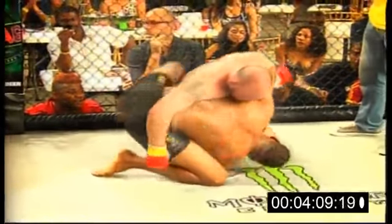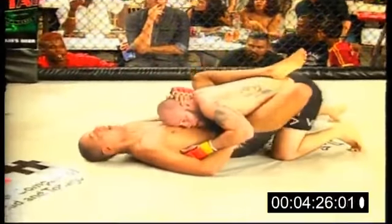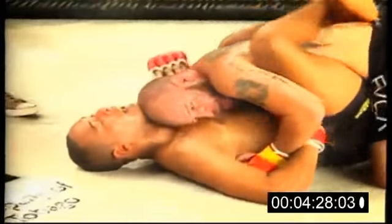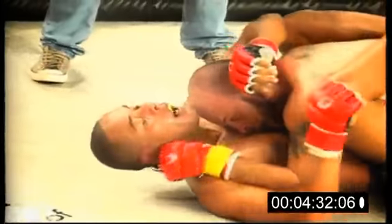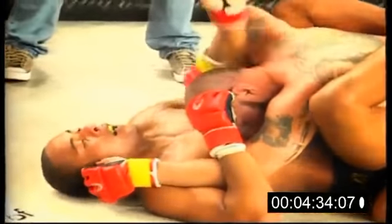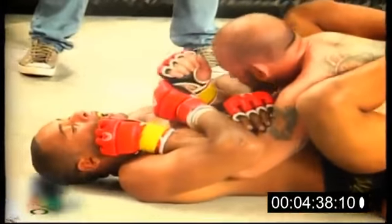Dieter has a great position here. Anthony getting up. Dieter getting on his back now, looking for the leg lock. Uh-oh. Submission attempts coming. Anthony doing a good job surviving on his back, but the entire round he's still on his back. Excellent fight back, but Dieter's controlling the position.